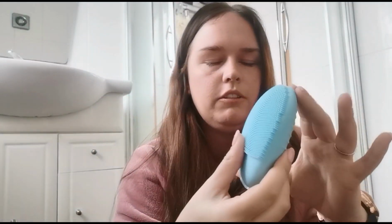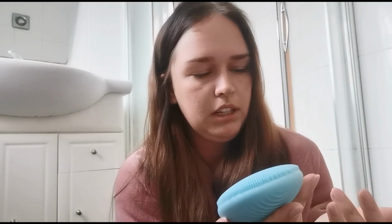I'm also going to be using one of my Foreo masks. I've got two from them. I've got this one, which is the one that you use to clean your face and massage it with the back, and then I've also got this one, I think it's the Luna. This is the one for cleaning your face, and this is the one for masks. I'll be using this one along with this mask, but I'll get to that when we come to it.